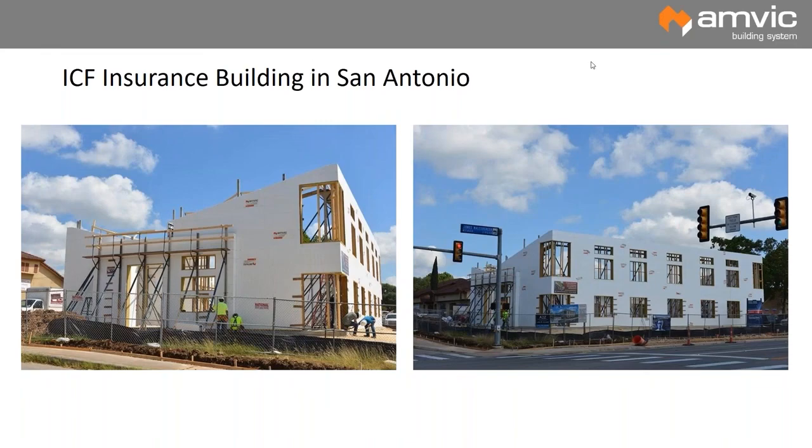I'd like to give special compliments to Matt Zetmeiser with ICF Constructors and Jose with Architectural San Antonio for providing us with that video. What they told me when they were doing this building is that it became so crazy there because people were just at this four corners, getting out of their cars. They couldn't believe this building was going up as quickly as it was.